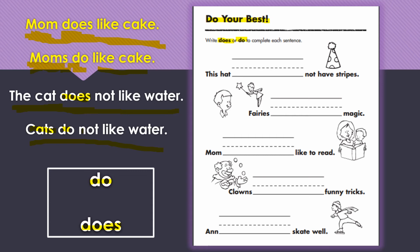Okay, we're going to start right up here with this sentence. It says, "This hat do or does not have stripes." This hat do not have stripes. This hat does not have stripes. Which one goes best in there? Go ahead and put your word in the blank. I'm going to take time with this video, so I'll give you a minute to write that.